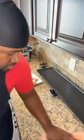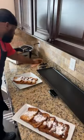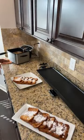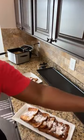Whatever we don't eat tonight, my wife will be eating in the morning. Probably all of them. Oh boy, I know he's short line. Wow.